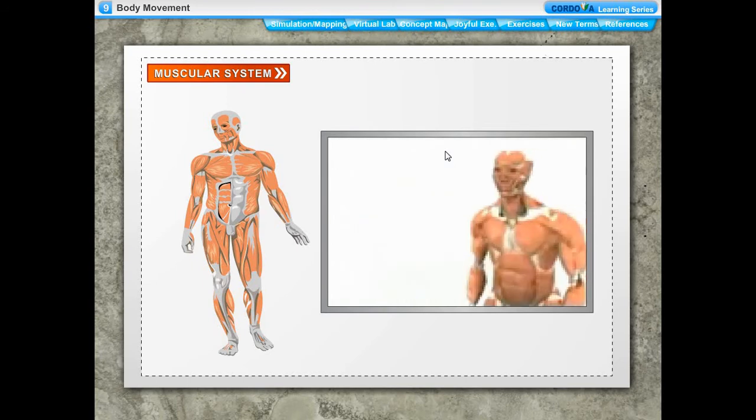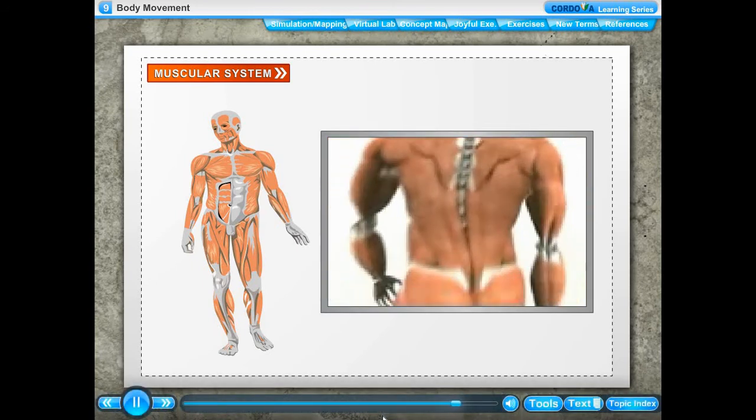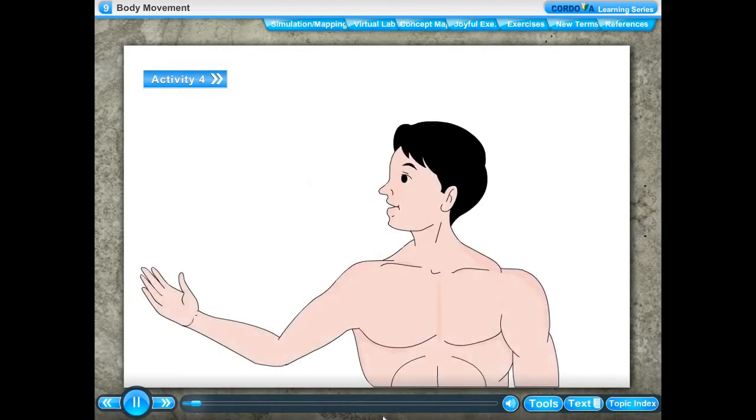The muscles help us to smile, chew our food, push food into the stomach, and also make our heart beat, etc. Activity 4. To understand the working of the muscles to bring about movement to the bones.